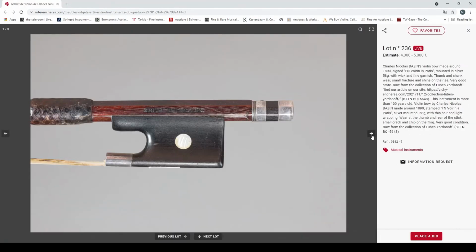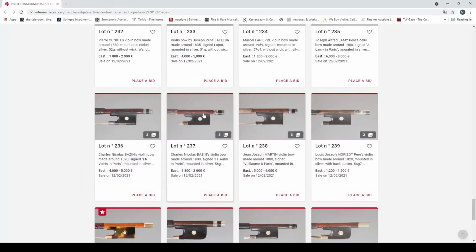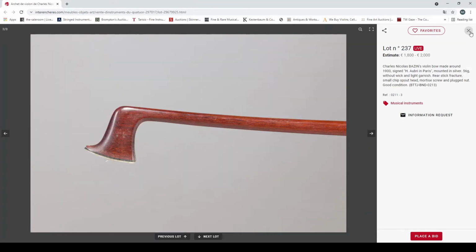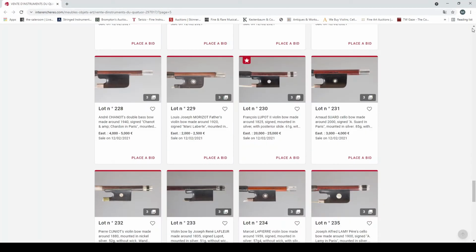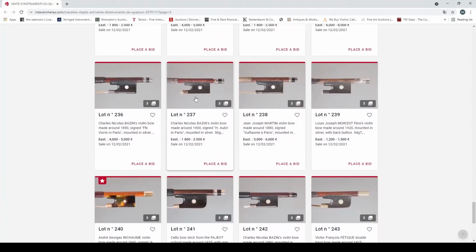A violin bow by Bazin. A violin bow by Bizarre, and a violin bow by Jean-Joseph Martin. Where have we gone again? I've completely lost the plot here.